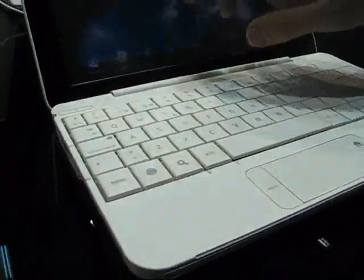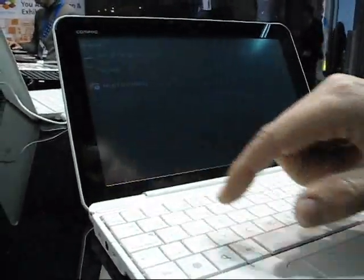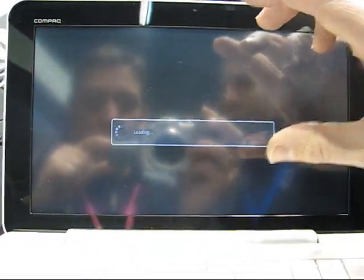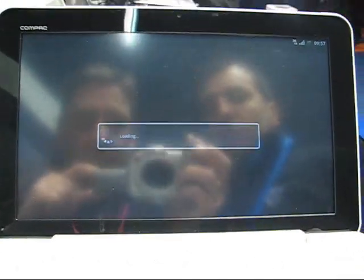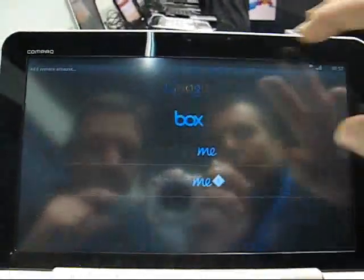You can also put remote accounts here, like Google Docs, like MobileMe. You can put it here, and you will have it loaded here. It's taking so long. Anyway, just connect that, and it will be added to your file manager.